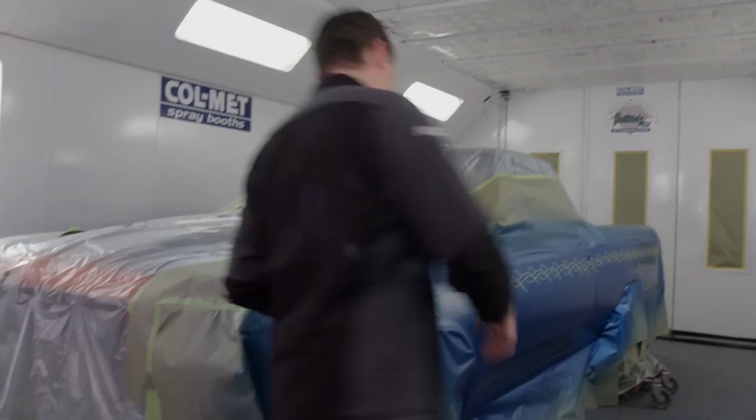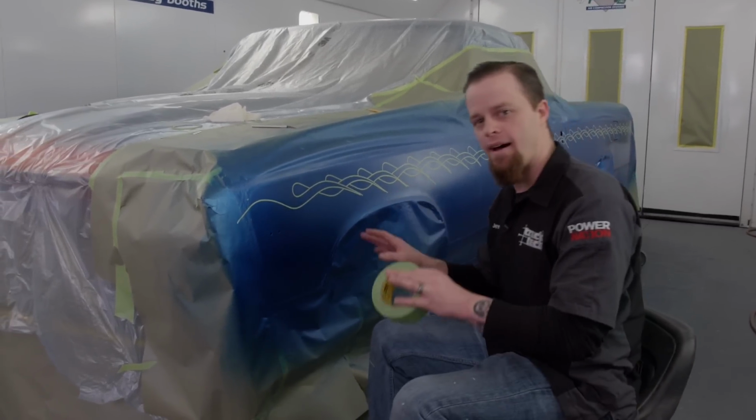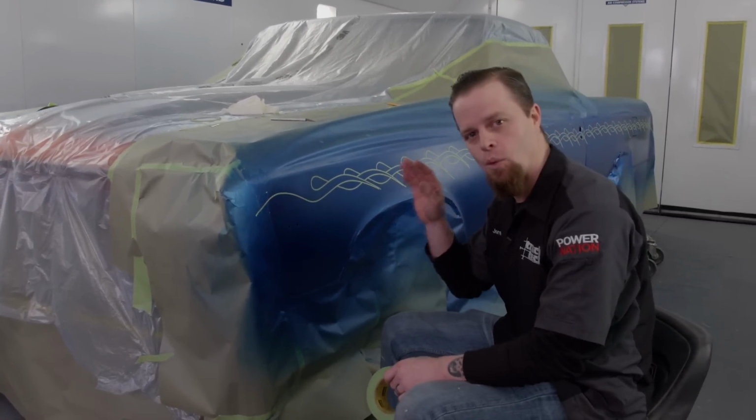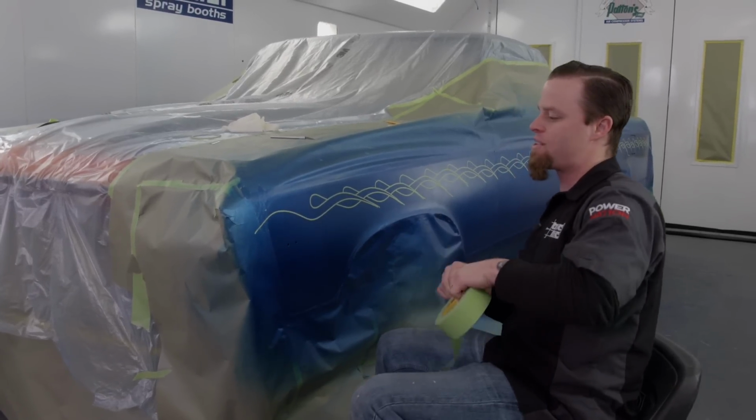All right, now we're on to the fun stuff. I know this may look a little confusing, but it's really not. We're gonna make it simple. We're gonna take it one flame at a time. So what I'm gonna do is lay out 2" tape.